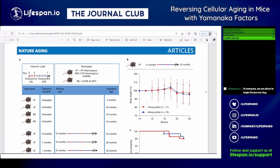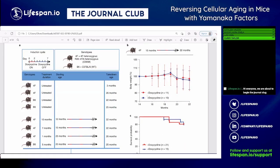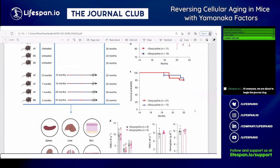And by safe, I mean they look at certain characteristics of the mice. They look at body weight. So minus doxycycline n equals 11, plus doxycycline n equals 10. These are 4F mice going from 15 months, where you had the dosing regimen starting, so 7 months of treatment duration, until 22. Body weight seems to be okay.